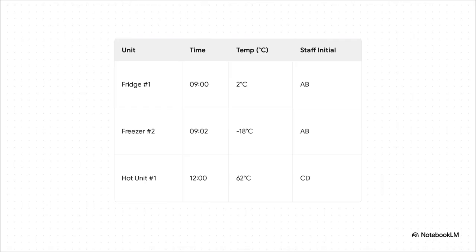And here's what that looks like in practice. It's not enough to just do the check. You have to prove it. This sample log shows the unit, the time, the exact temperature, and the initials of the person who checked it. This creates a clear record of diligence and accountability. There's simply no hiding from the data.